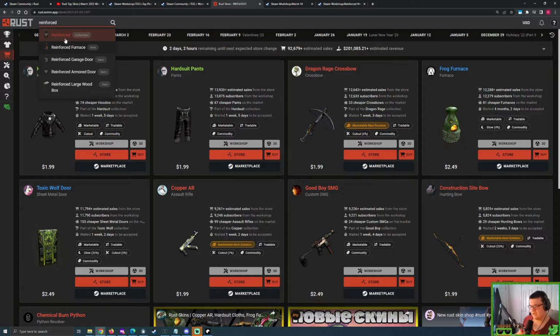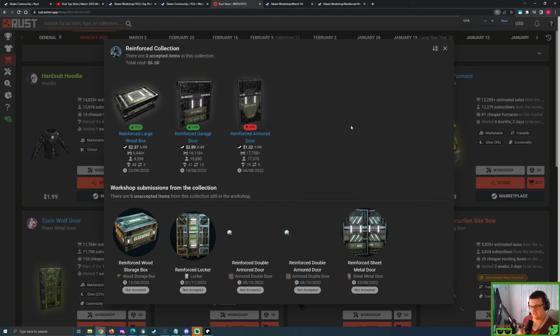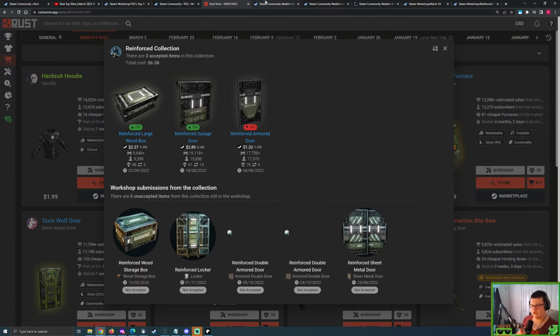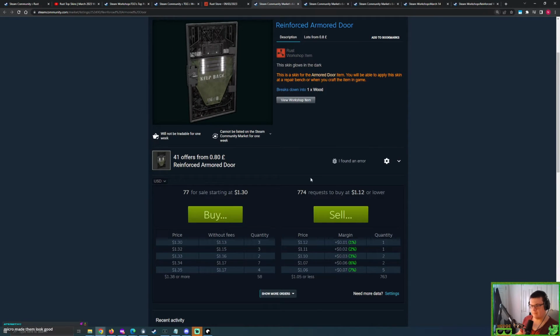Will we see a nice potential rise in price for some of these skins if we see another deployable skin being accepted? It's fairly decently in contention. Now, the number one thing I should quickly point out with these skins, and this has been going on for a long time with this collection, is they always have a very low amount on the Steam market. Remember, on average, every Rust skin has around 100 quantity on the Steam market. If it has more, it is above average. If it has less, it is below average.